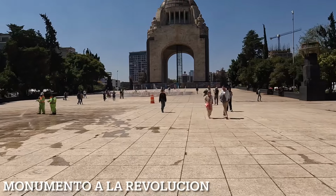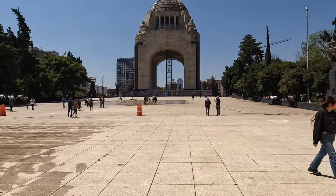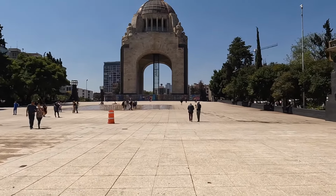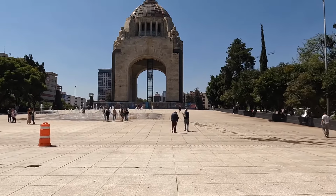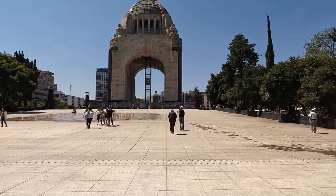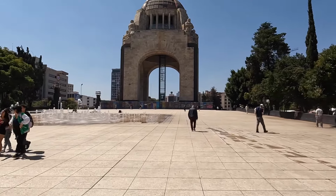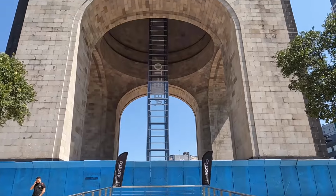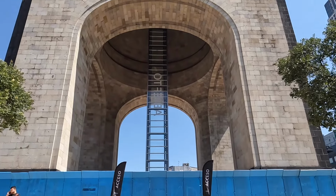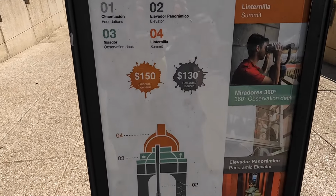Pretty impressive. It's a revolution monument, Monumento a la Revolución. And like the angel on the Paseo de Reforma, it has barricades set up around it due to protests. That's what someone told me that I was speaking to. You can actually go up to the top for 150 pesos.